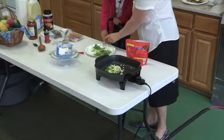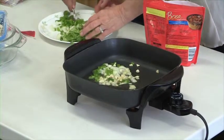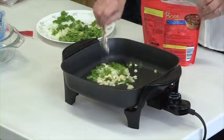Let's get some more peppers, okay? Green peppers. Oh no, that's green too, but that's cilantro, right? Okay, thank you. Very good. So nice to have an assistant.